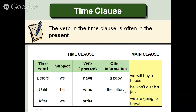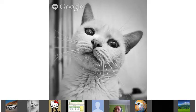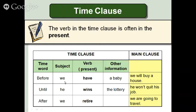And another thing, now that you mentioned this, is the following. The time clause will usually be in the present tense, and then the main clause is usually going to be in the future, all right? So another thing to learn about this is that you will normally not have future time clauses in both. So, for example, we cannot say, before we will have a baby, we will buy a house. Does that make sense? That will be incorrect.